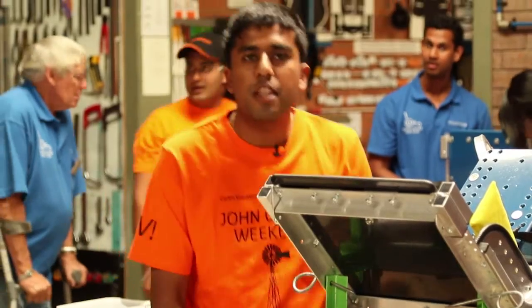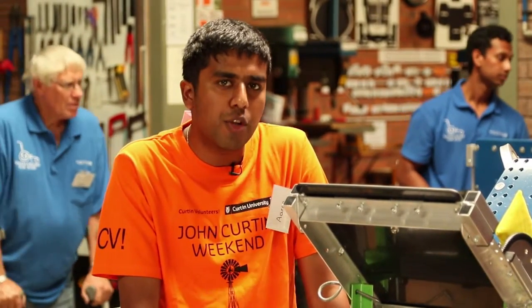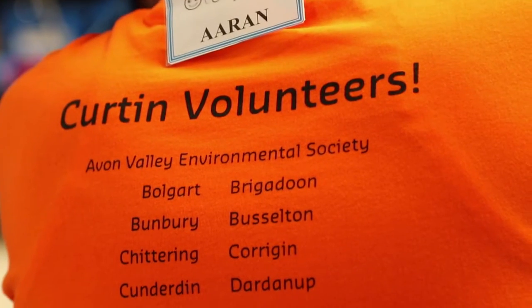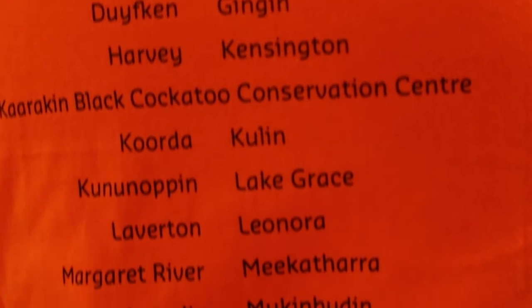We're just testing the bolts on for the wheelchair, each of the bolts, and making sure that they're tight enough for the people who are going to use them later on. Everyone is a volunteer in this organisation, but having these young people from Curtin is absolutely wonderful. It gives us old fellas a sense of vitality too, the young people coming through and doing this sort of work.